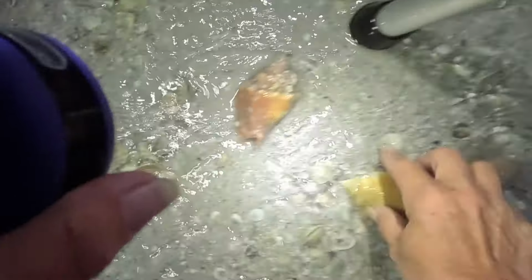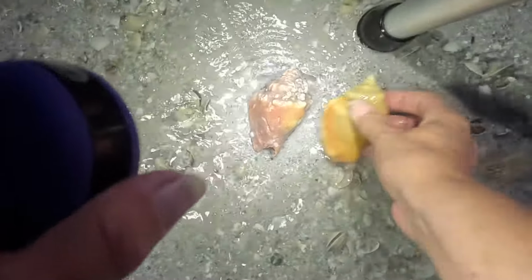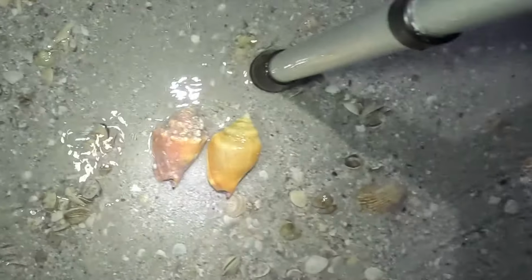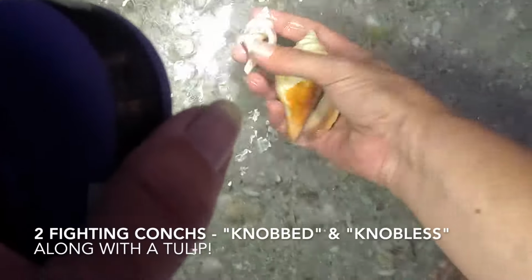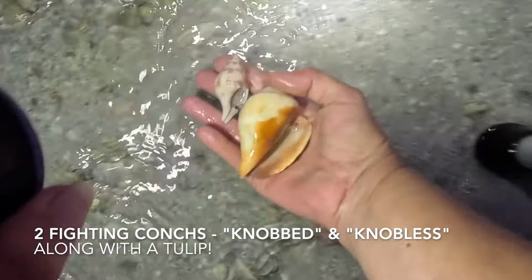We've got a knobbed and a knobless. How cool. Alright, the knobbed one's pretty crusty. I'll take the knobless though. And look, there's a tulip in the sand right next to it. Oh, hey, crab friend. Hi, crab buddy. What you doing?